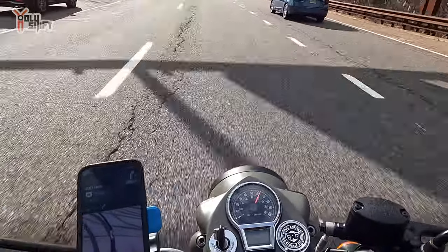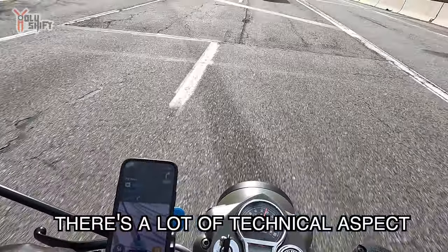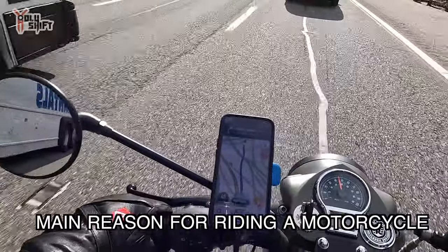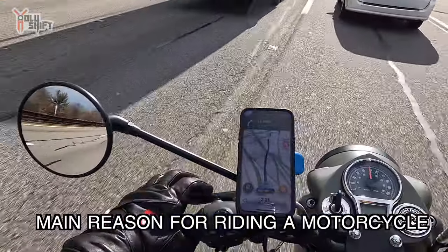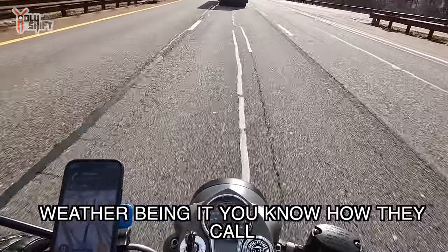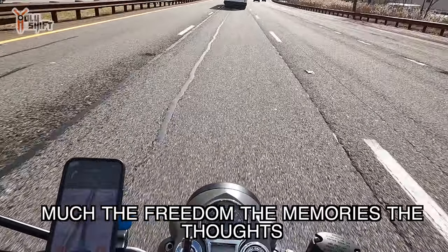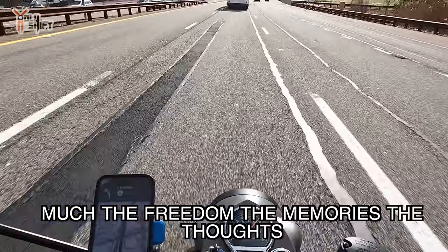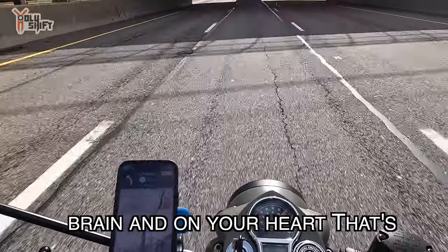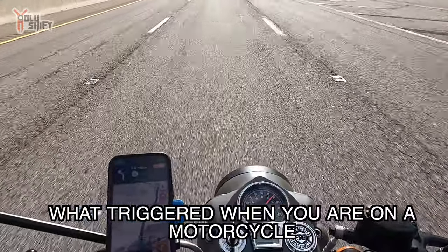it just triggered something. And you know, riding a motorcycle, there's a lot of technical aspects of it, but you all know that the main reason for riding a motorcycle is for the emotional part of it. They call it wind therapy, but it's pretty much the freedom, the memories, the thoughts, the excitement, everything that works on your brain and on your heart. That's what's triggered when you are on a motorcycle.